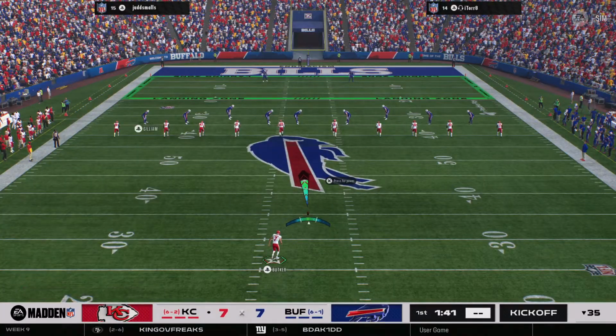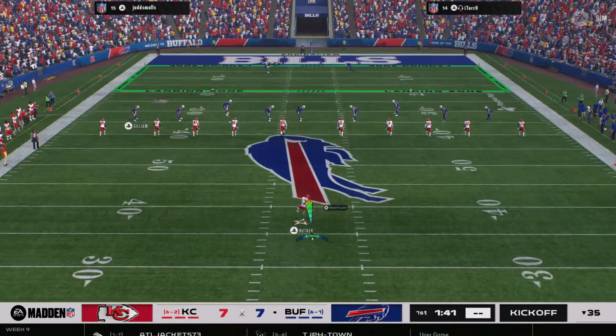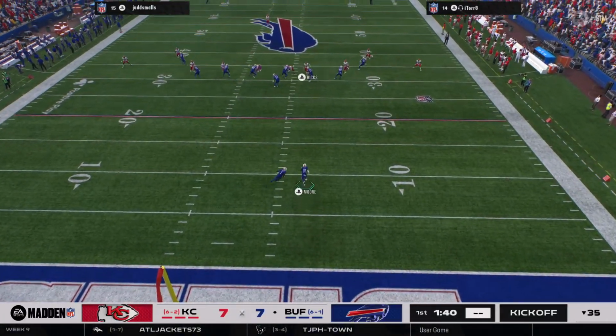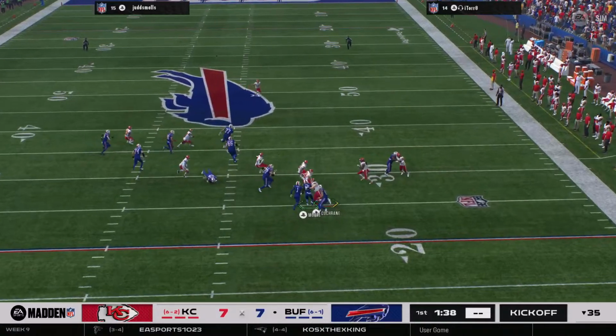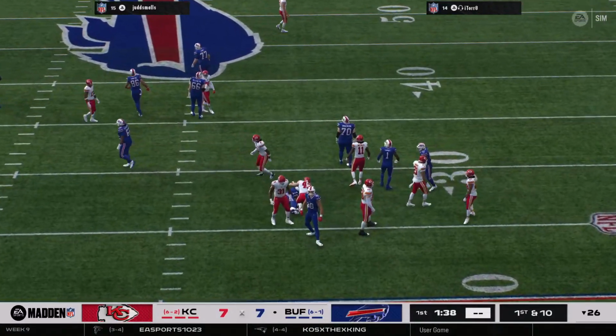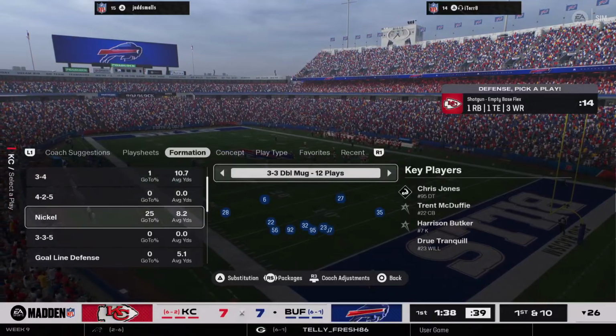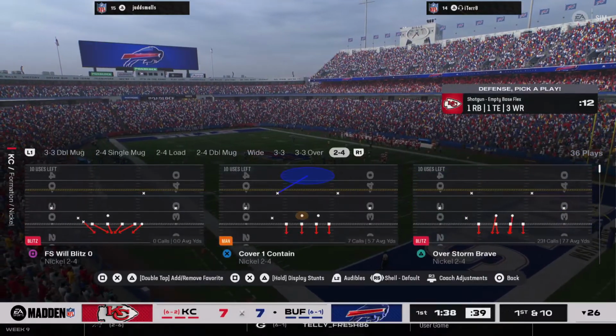Each team has scored. 7-7 here as the kick's away. And he takes this near the 25. Just a little pass there. Call it the 26. First and 10 at their own 26-yard line.